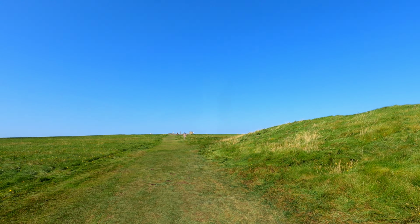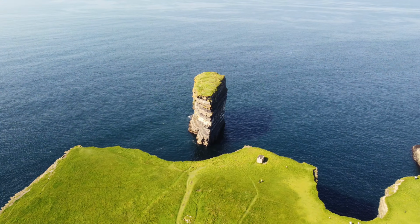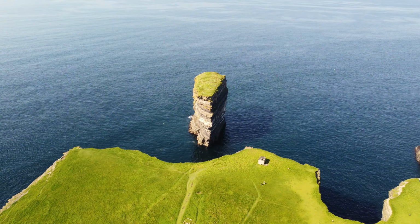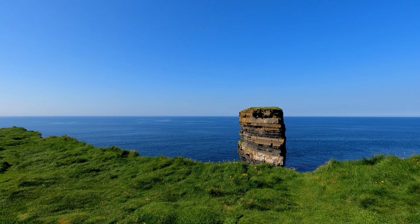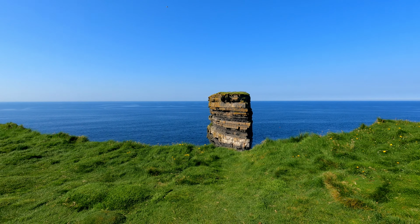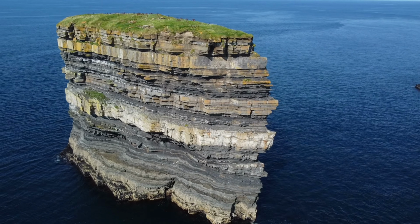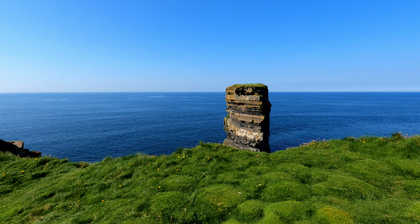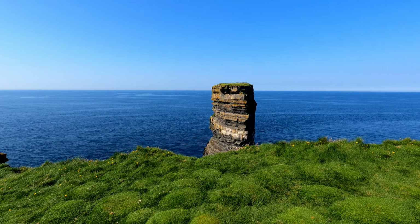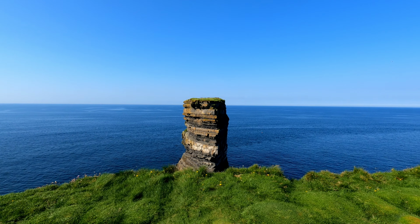There is a majestic stag that rises from the ocean and is also a home to thousands of nesting birds. The stag of Downpatrick Head reaches nearly 50 meters of height. It's visible from far away and is one of the stunning landmarks of the Wild Atlantic Way.